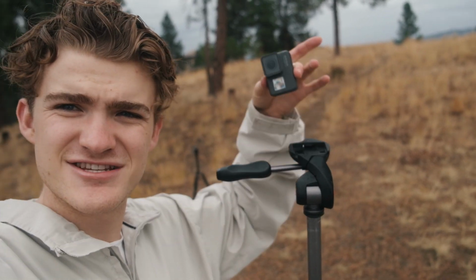Setup is not going quite as planned. Number one, I forgot the adapter to put a GoPro on a tripod. So I have this lovely setup here where it's just kind of resting where the quick release plate should go. So that's fine, as long as I don't drop it.